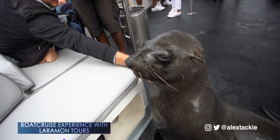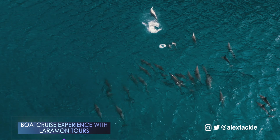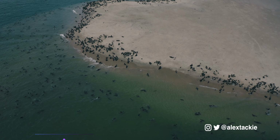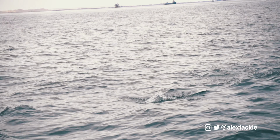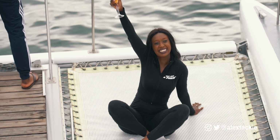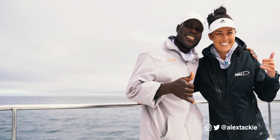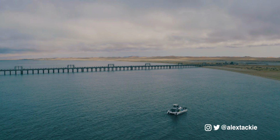On the boat cruise experience, you get to see dolphins swimming and jumping into the ocean. You get to see seagulls, penguins, turtles, and even whales within specific seasons. You would also be served with some fine champagne together with some oysters and some short meals. So you can have this great experience with your friends and loved ones. You would also have the opportunity to meet new people and share great memories.